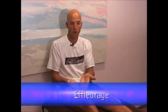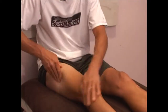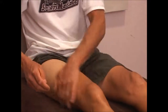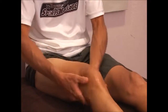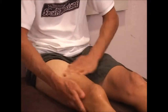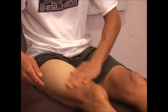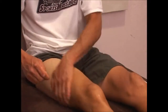I'm going to get a fairly liberal amount of massage cream onto my hands, and I'm just going to work that through the whole leg. The effleurage is really geared towards warming the tissue. So I'm using my whole hand, both hands, wrapping around the leg three-dimensionally and spreading that massage cream out. I'm going to continue to do that until I feel the tissue warm up. Once the tissue begins to warm in my hand, I'm ready to move to a slightly deeper stroke.